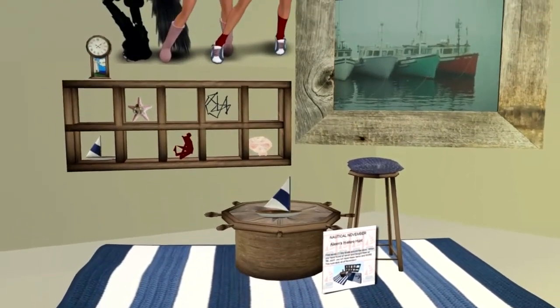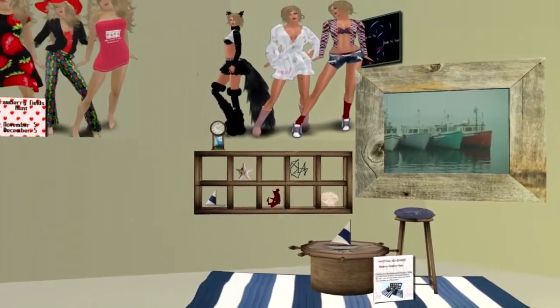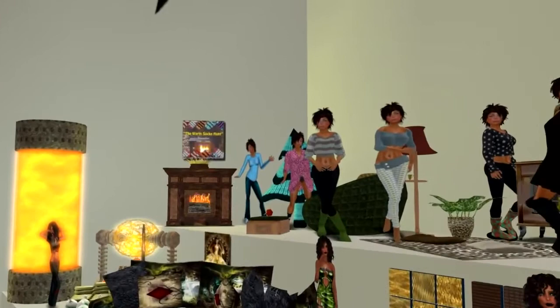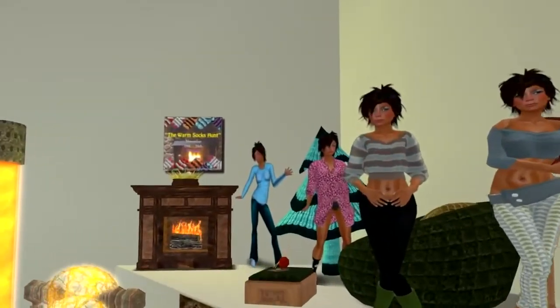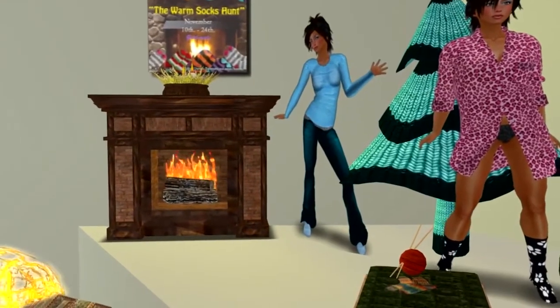Now, we heard the interview from the Warm Socks creators at the last show, and so we're going to look at the Warm Socks hunt. You're looking for 30 pairs of socks, and it runs only until November 24th. So this is a hunt you don't want to wait too long to get on top of.